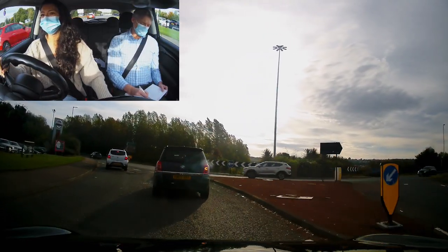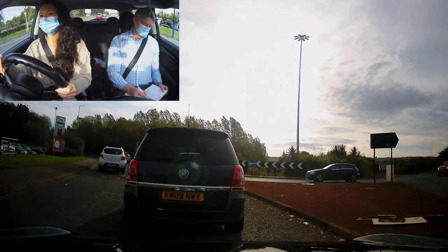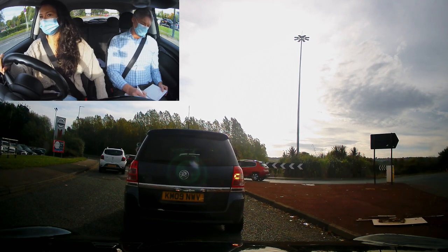Go right on the roundabout and take the third exit. Then you have reached your destination on your left.